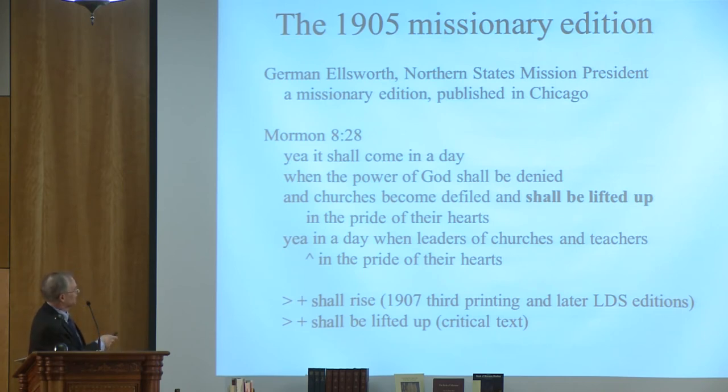So it says, yea, it shall come in a day when the power of God shall be denied, and churches become defiled, and shall be lifted up in the pride of their hearts. Yea, in a day when leaders of churches and teachers in the pride of their hearts. Period. That's the way the printer's manuscript reads. And German Ellsworth thought, I think there's a mistake, there's something missing here, and so he added the words, shall rise. Leaders of churches and teachers shall rise in the pride of their hearts.